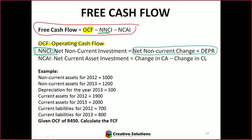All right, and then the last one is this. NCAI, that stands for Net Current Asset Investment. And how do I get that? It's the change in current assets compared to the change in current liabilities. When I say change, we're looking at the difference from one year to another. Make sense? Yes. Okay.